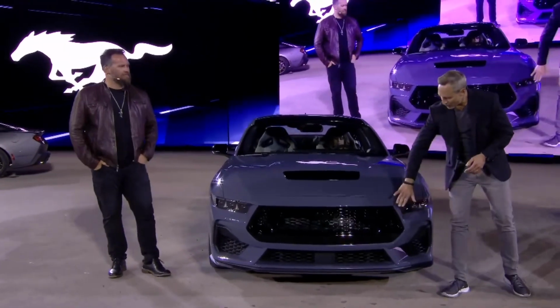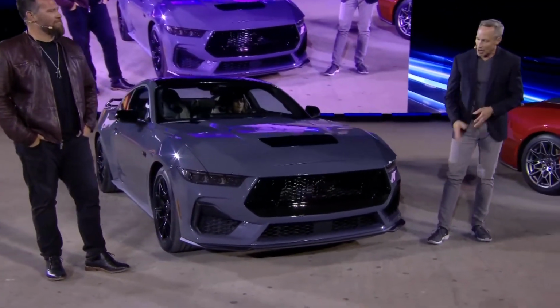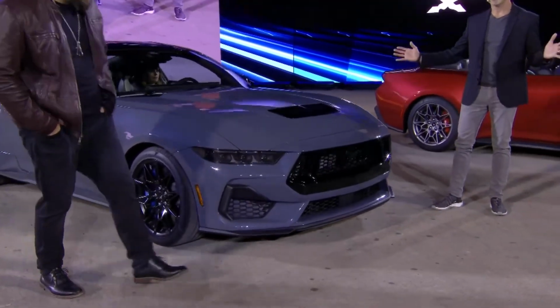The chamfered nose is kind of a classic thing that's been happening in the past few generations. Also, right below that chamfered corner, tri-bar headlamps. Love them. Looks good.